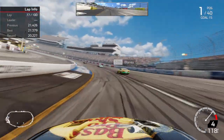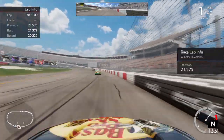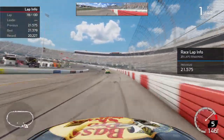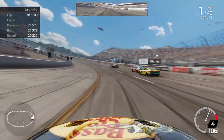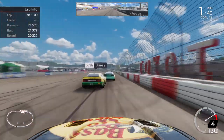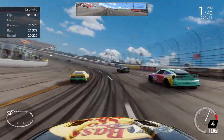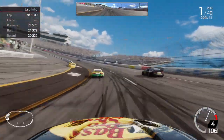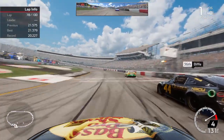So we're definitely not going to short pit. That's definitely not what we're going to do, especially in the lead. If we were further back in the pack and we weren't having a good day, then I would definitely consider it. But no need for us to try anything crazy like that. Alright, we have caught lap traffic too. Just trying to kind of follow Blaney through these slower cars.